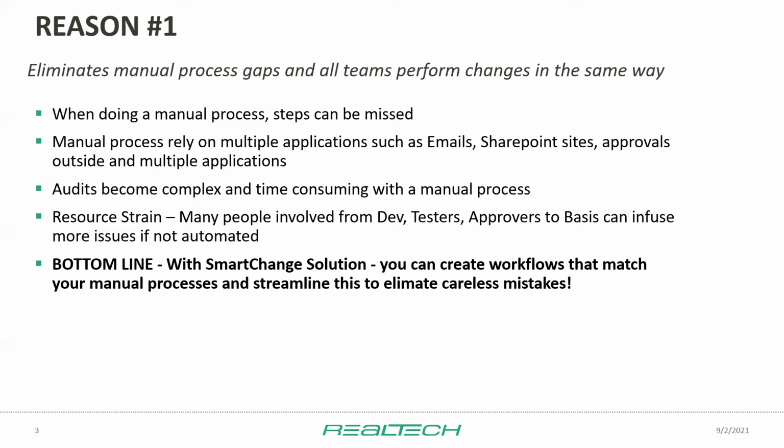When you're doing a manual process, steps can be missed, right? Manual processes rely on multiple applications, email, SharePoint sites, approvals outside of SAP, such as ServiceNow or BMC Remedy, and it's chaos, right? Audits become more complex and time consuming. You might have a basis person pulling all your transport logs, all the information about how that transport got moved into dev, quality and production. But maybe your developer is now going to find his emails on who approved it, to prove that he didn't approve it into quality and also into production, right? So there's a lot of resource time and a lot of digging into the system.